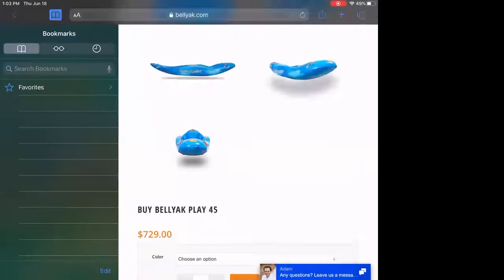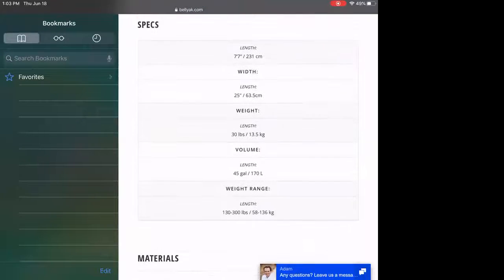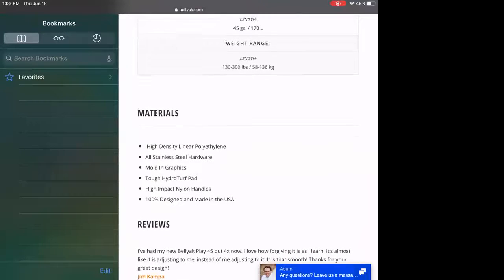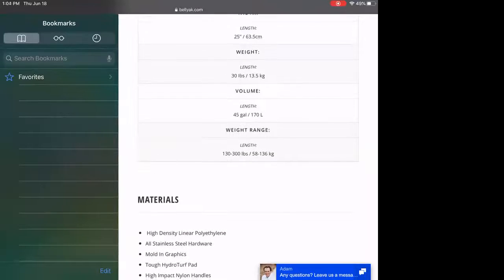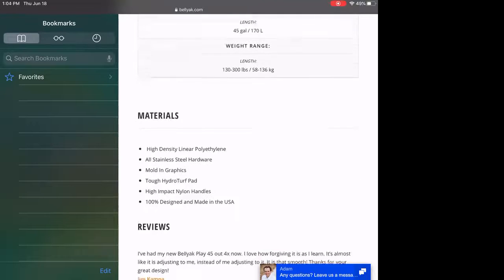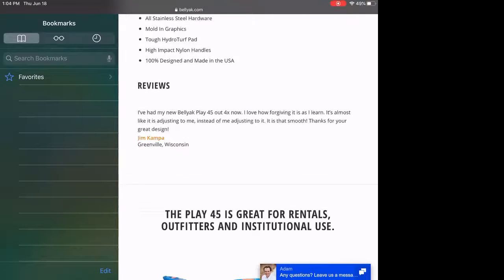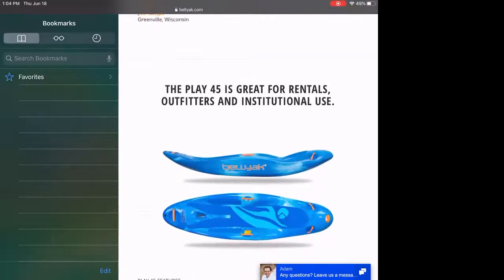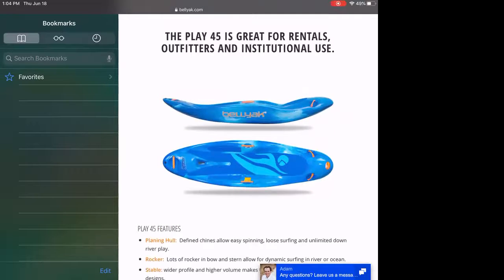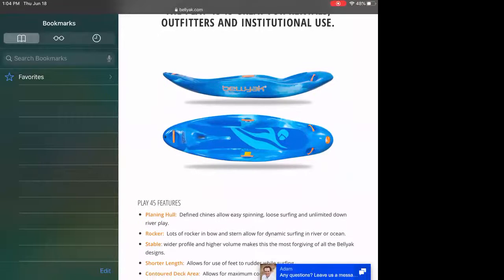So this one is the 45. The difference is this one, if you see at the bottom, it's 130 to 300 pounds. So this one is more stable and it can hold a larger amount of weight. Now it says great for rentals, outfitters, and institutional use. So they may be using these places. I haven't actually researched that, so that might be something for me to look into.